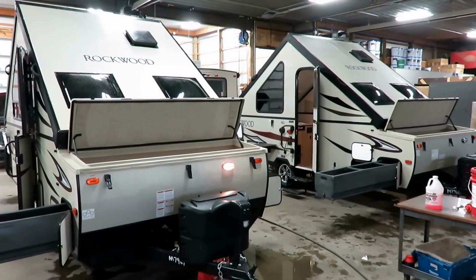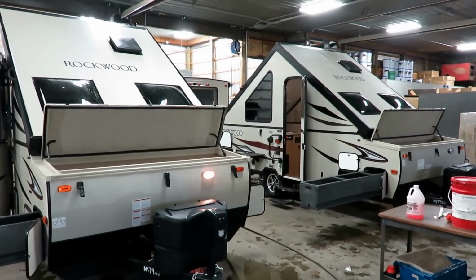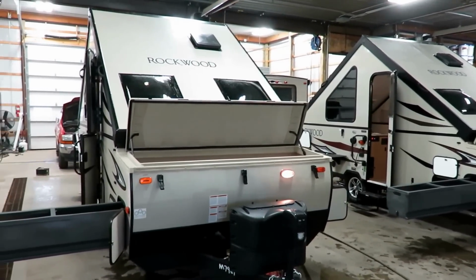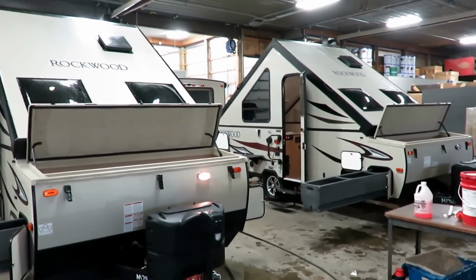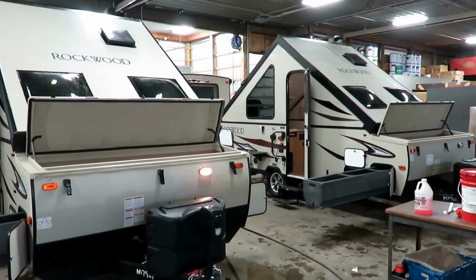Rockwood A213 and A212 Hardside Highwall pop-ups here at HaylettRV of Coldwater, Michigan. And I had a lot of people last year call and say, hey, what are really the differences between the two? What do you think? And as luck would have it, fortune smiled upon me and we got both of these models in on the same truckload. I thought, you know what'd be cool?